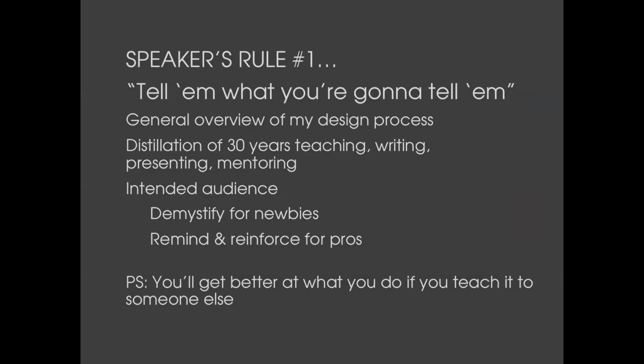I'm going to just launch in here. So I learned a long time ago, when you're a speaker doing any sort of presentation, the rule is tell them what you're going to tell them, then tell them, and then tell them what you told them. So at least I'm going to give you a tell them what I'm going to tell you. This is just a general overview, not a lot of deep detail. This is based on classes I've taught through adult education to everyday homeowners, to beginning college students. So we're not going real deep on anything.